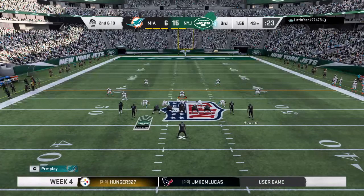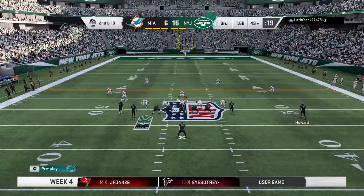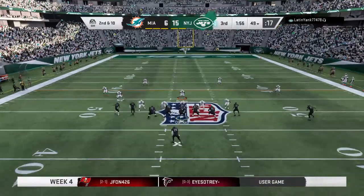Check 55 to Mike. Check 55 to Mike. 3 bucks, 3 bucks, 3 bucks. Mike 55, Mike 55, Mike 10.